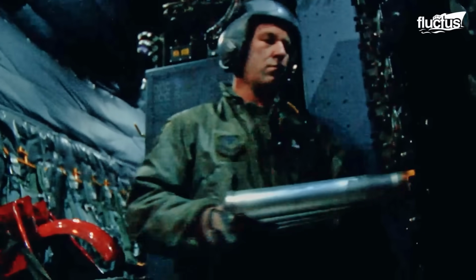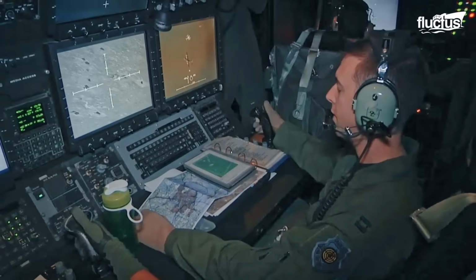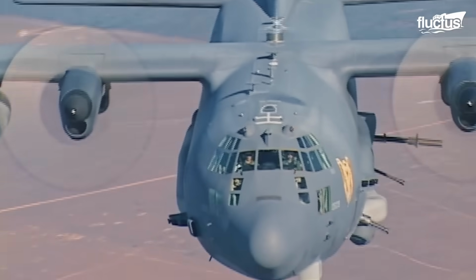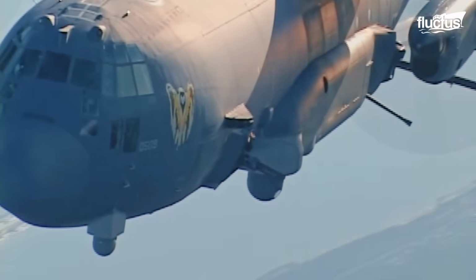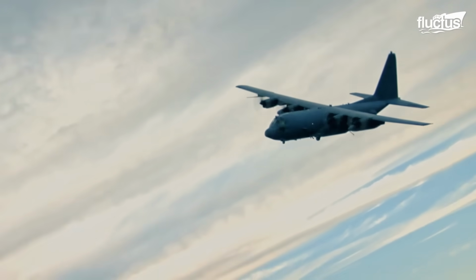Uniquely, the AC-130 engages targets based on visual confirmation, distinguishing it from other fixed-wing military aircraft. Its operational altitude of approximately 7,000 feet, while advantageous for close air support, necessitates nocturnal missions for safety, considering its vulnerability due to size and flight patterns.